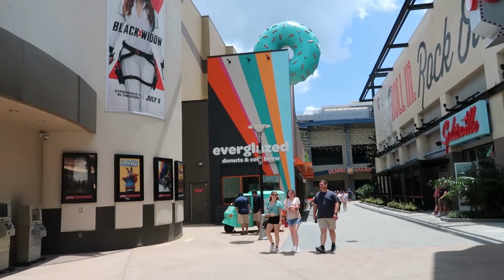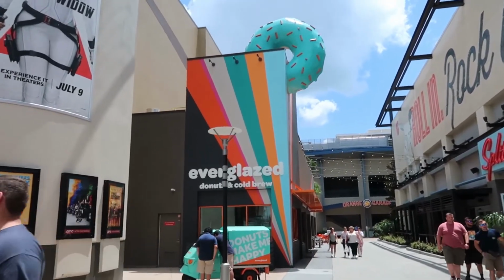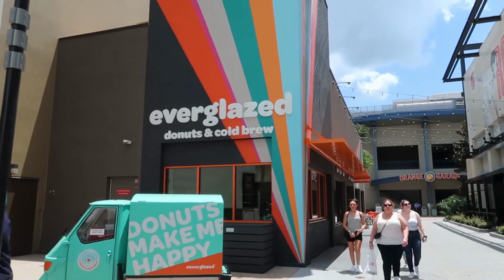This is our first stop, Everglaze Donuts and Cold Brew. And here they have a key lime pie donut. I am really excited to try. Let's go on in.